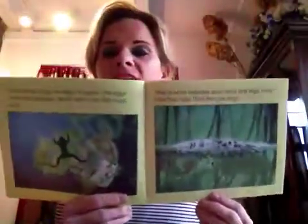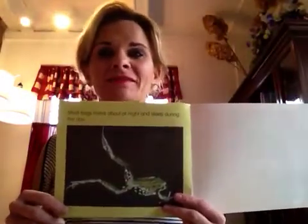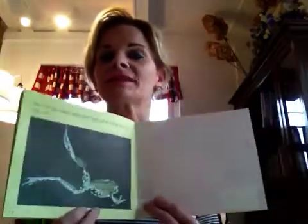Most female frogs lay eggs in water. We learned that, didn't we, when we read that Curious George book? The eggs hatch into tadpoles, which don't look like frogs at all in the beginning. After a while, tadpoles grow arms and legs and lose their tails. Then we can recognize them as frogs. We know about that life cycle, don't we? Most frogs move about at night and sleep during the day. A little bit like the tooth fairy, right? Yeah, we would call that nocturnal. They do a lot of their moving around at night.